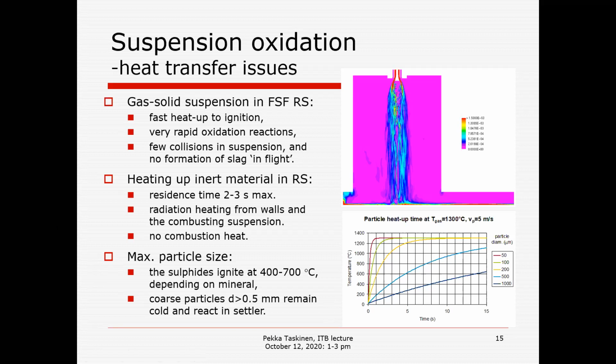It's a fluid dynamics simulation from the early 2000s about the heating up of silica particles of different sizes. We see that in millimeter-size silica particles, within say 3 seconds, we don't reach more than 200 degrees centigrade. There's no combustion heat heating up those inerts, and that is why they drop through the reaction shaft without essentially reacting there at all.